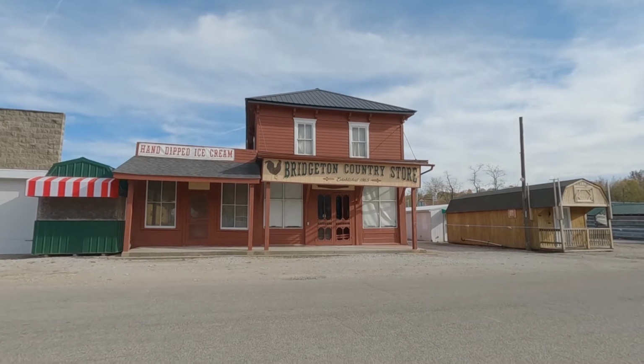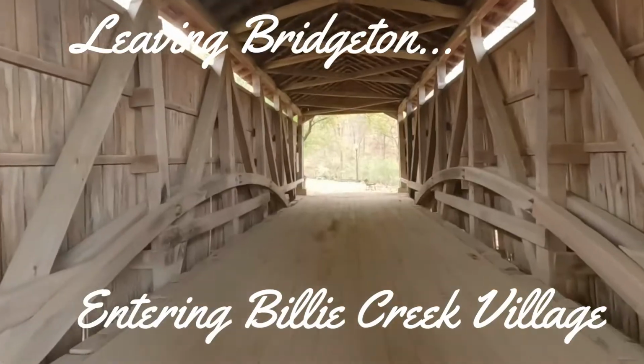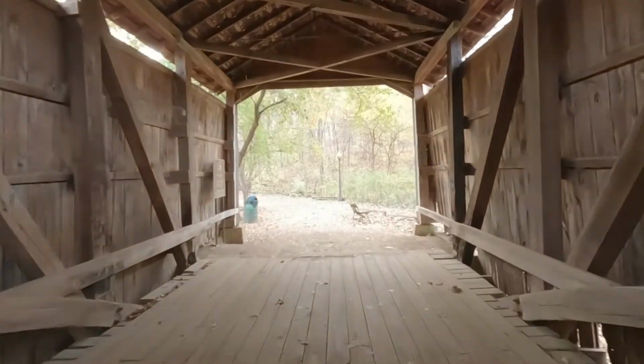And that's going to do it for the Bridgeton area. Again, great little spot. We're going to head toward Rockville, Indiana, and show you the village of Billie Creek. I think you're really going to enjoy this one. It's so cool.